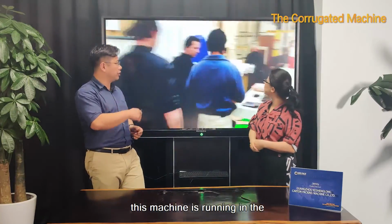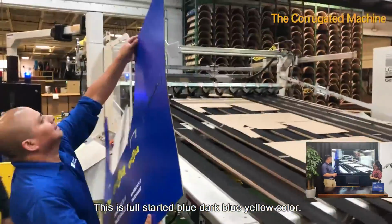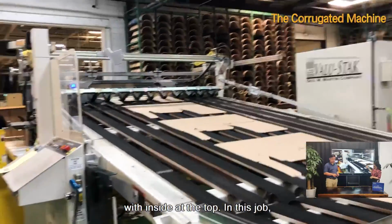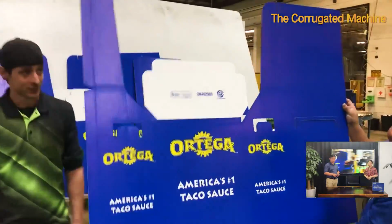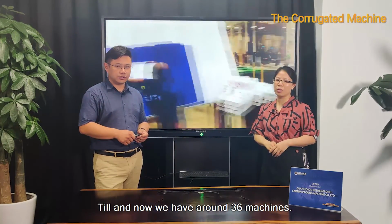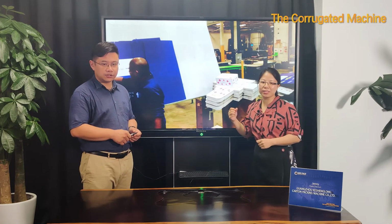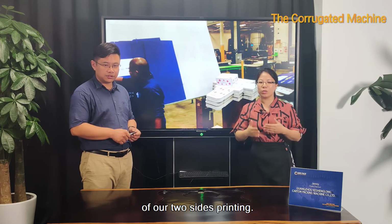Okay, this machine is running in the USA. This is an I/O flexo printing machine. See, it's full solid blue, dark blue, yellow color. It's very good, with inside and top. But in this job, they only chose the bottom printing. So how many installations do you have in the US? Till now, we have around 36 machines. Oh, that's a lot. Later we will show you some printing samples of our two-side printing.